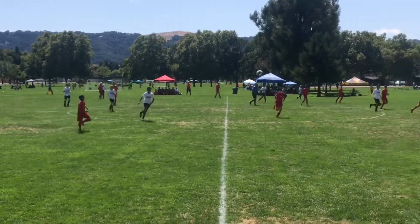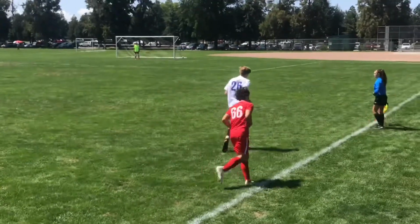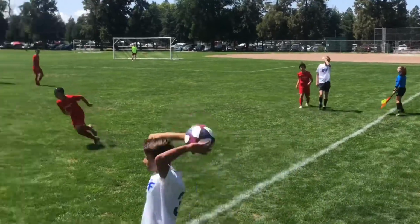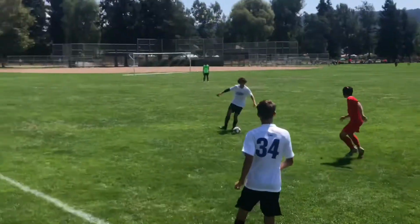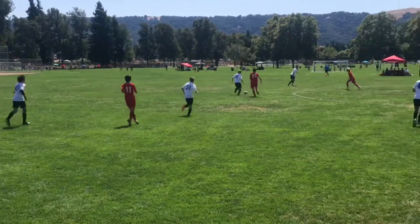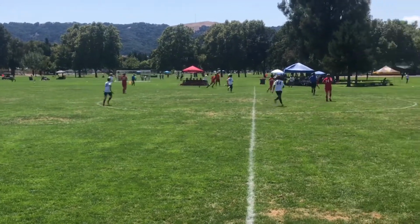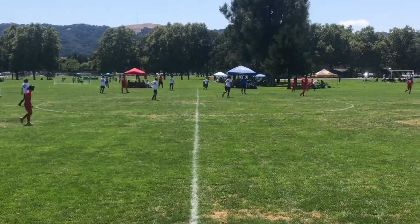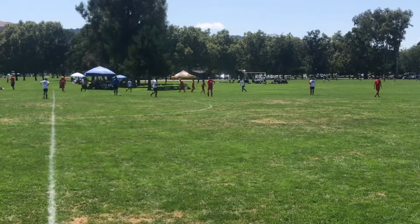Surf through the center. Sent near post, or sent near a sideline, I should say, not near post. And it's knocked out. This is going to be a Surf throw in near side. Surf throwing that back. Pressure from Mustang. Surf across the center. More pressure. This is casual pressure from Mustang, just chasing it down, covering angles. And here's Surf sending it up the line. And that's out for a Mustang throw.